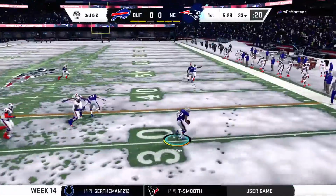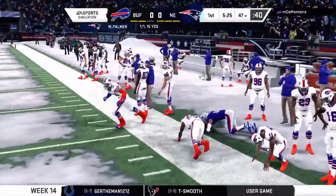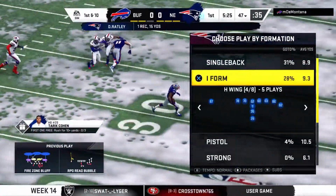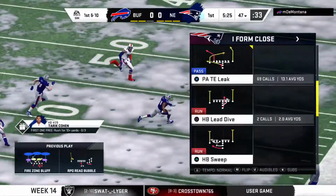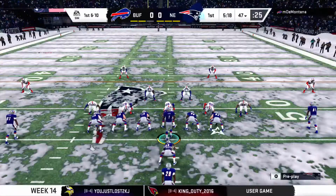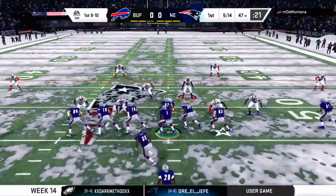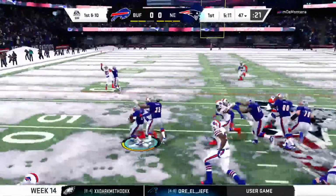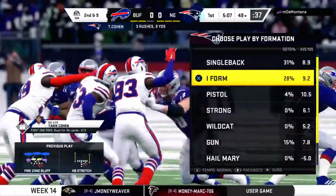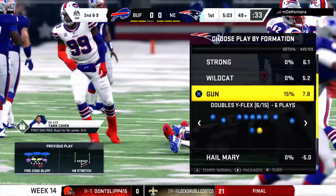Now a fake on the give here as they try the run-pass option. Got an open man. It's Ratley. Give him 15 yards on that one, and New England has a first down. I like the screen being called here early in the game, especially on the opening drive, because, Brandon, when guys come out of the locker room, especially as pass rushers, they are so amped up to get to the quarterback that you can use that against them, and a screen pass is a great way of doing it. A lot of teams against good pass rushing teams, they want to run the screen 10 to 12 times in a game. Just a yard on the pickup there, and it'll bring up a 2nd and 9.